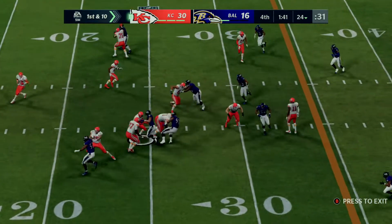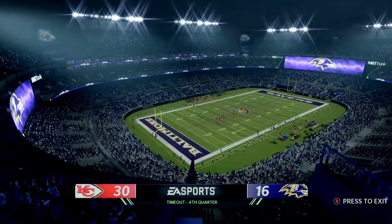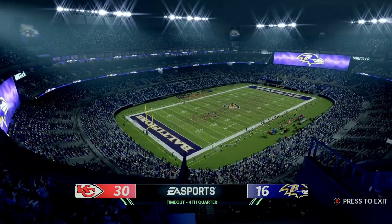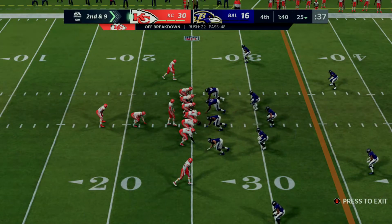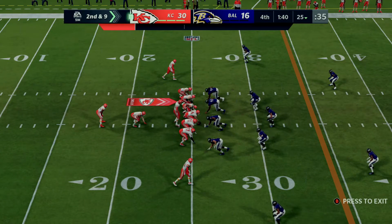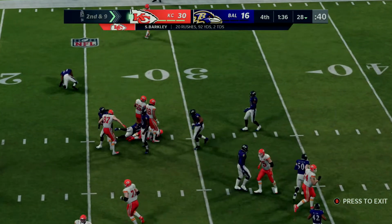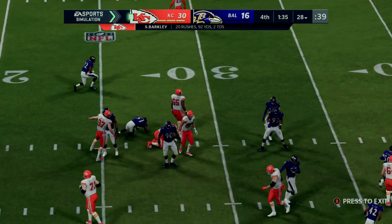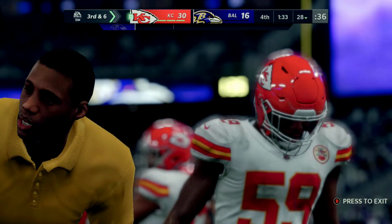Gets it to Smith-Schuster on the jet sweep, and he'll take this one up close to the 25-yard line. Ravens going to use their 3rd and final timeout as they'll talk things over prior to this upcoming 2nd down play. So 2nd and 9, and you'd have to figure just about all 11 probably crashing the line here. They'll try and run some clock here with Barkley. And he'll be upended at the 28-yard line. Just a 3-yard gain there. He was brought down at the 28.